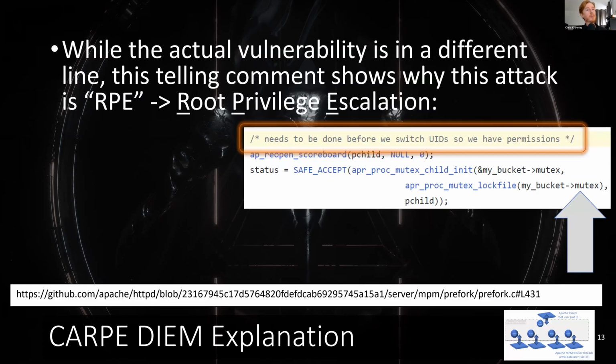And so I think that this particular comment helps us to understand how this works. Here we see from inside of the Apache code, this needs to be done before we switch UIDs so we have permissions. And it then reopens the scoreboard and takes the child init method from shared memory and executes that.